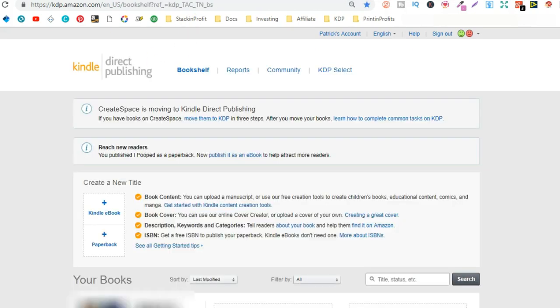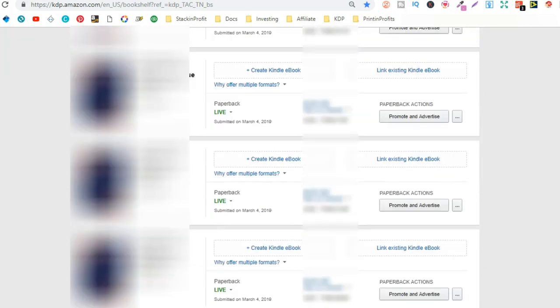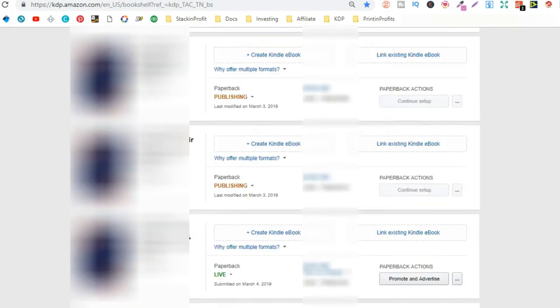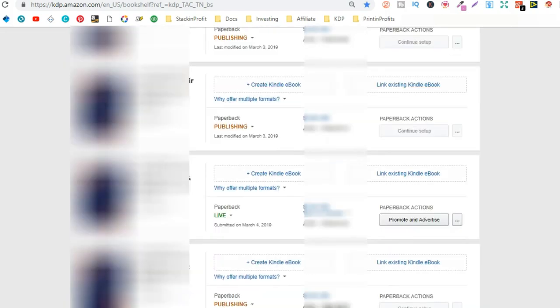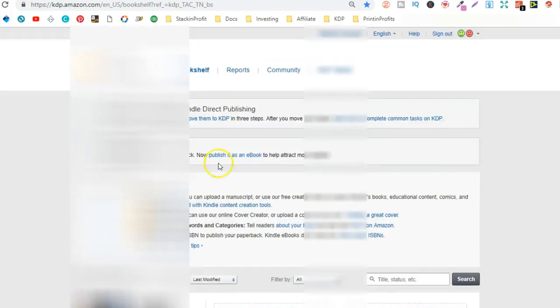So let's head on over to my back office. Now this is what I currently do as well, and if we scroll down to the bottom we can see how many books I now have published. So I have over 880-ish books, low content books, live on Amazon, making me passive income, creating monthly automatic payments.